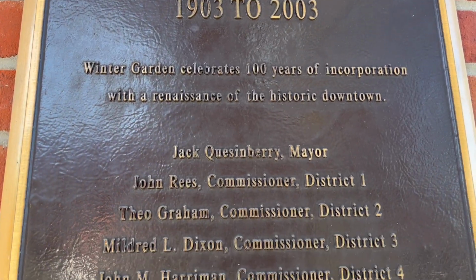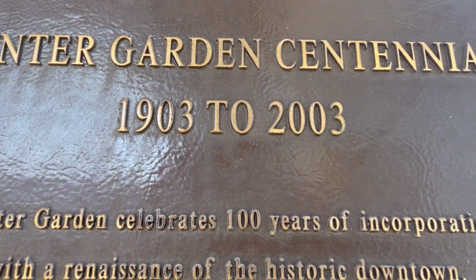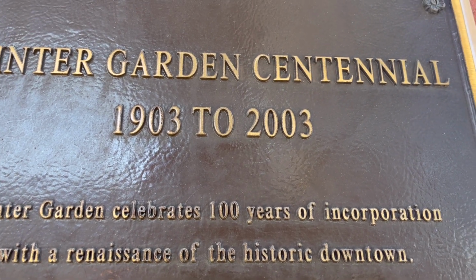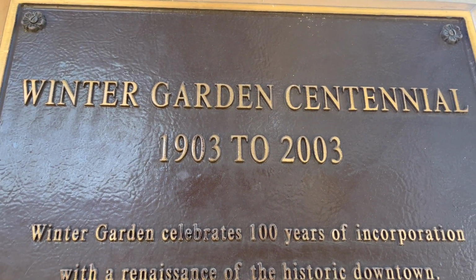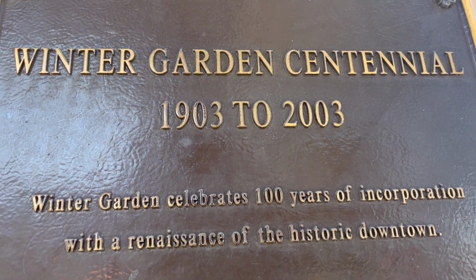I noticed here on this other placard that the city was actually incorporated in 1903. So I've seen a few videos, I've seen some articles stating that it was incorporated back in 1908, but this plaque here says 1903. It just goes to show you can't believe everybody. You can't believe everything you read.